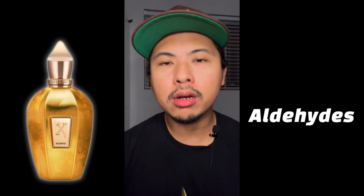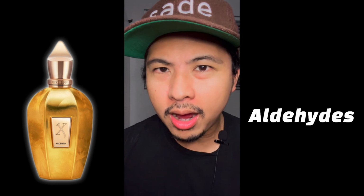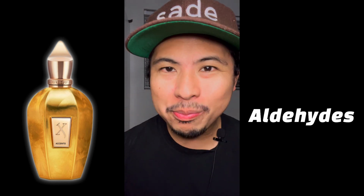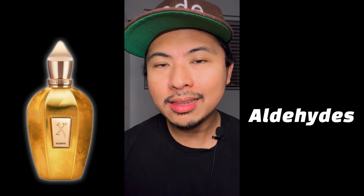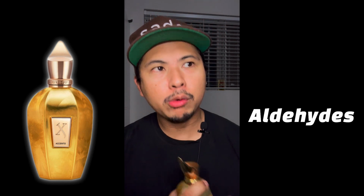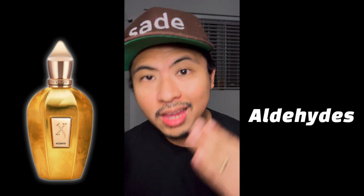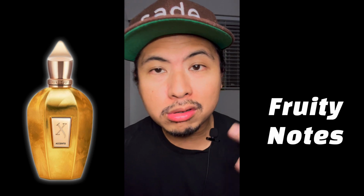But the difference here, I would say, is that the aldehydes are not really bright aldehydes, but more soapy aldehydes. This is more on the soapy side of the aldehydes. These are thick, soapy aldehydes, non-bright. They're actually an immediate curve, guys. That is, I guess, much different from other fragrances that use brighter aldehydes. This is not that. This is more on the soapy side. That is what you can expect. And then the second major component that goes with the aldehydes is going to be your fruity notes. The fruity notes are going to be your second major part right here.